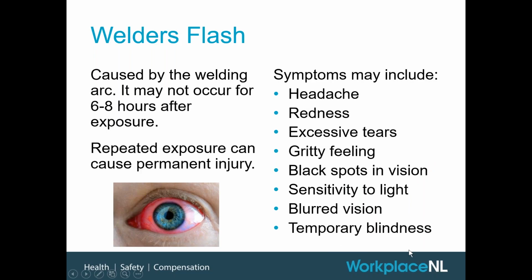And then finally, I did want to talk a bit about Welders Flash. This one is a little bit specific compared to the remainder of the illnesses that we talked about already. But this is actually a really common claim that we have. I would argue that welders are probably one of our more common occupations with eye injuries. Certainly, they're not all Welders Flash cases, and there are a lot of claims that we have as well for non-welders who get this condition. But I felt like I really needed to touch on this one in this presentation.